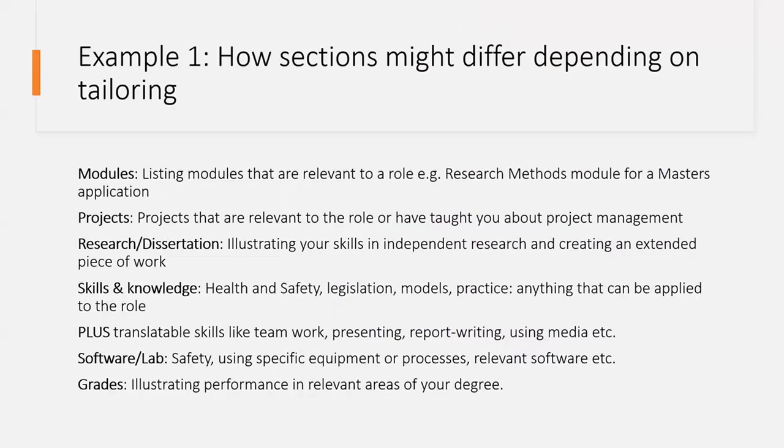So to expand this example a little bit, how might you change the education section depending on what you're tailoring to? So for example, if you're applying for a master's application, you might want to talk about perhaps undertaking a research methods module, or maybe it's a research related role, and so you could expand a little bit about the fact that you've learned more about quantitative and qualitative research methodologies.